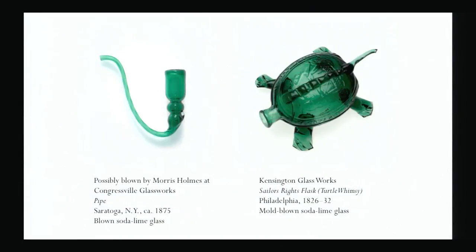Garvan and Knittle continued to fill gaps in Yale's holdings with unusual pieces, including a pipe that was supposedly made by the gaffer Morris Holmes working at New York's Congressville Glassworks. They also acquired an endearing and unusual whimsy in the form of a turtle, made by taking a flask promoting sailors' rights to which had been added legs and a tail. In the 7 years following Garvan's initial gift, he gave Yale about 5,000 more pieces of furniture, prints, silver, and other decorative arts, including some of its most remarkable glass.